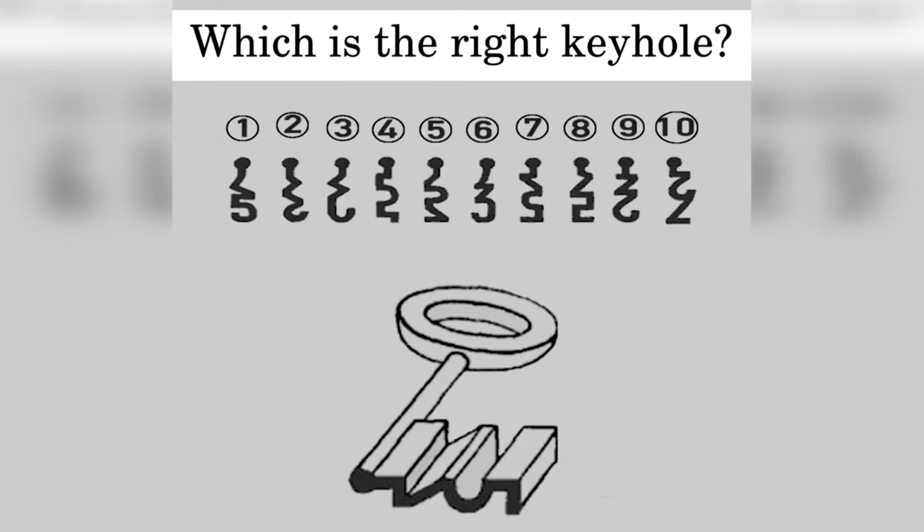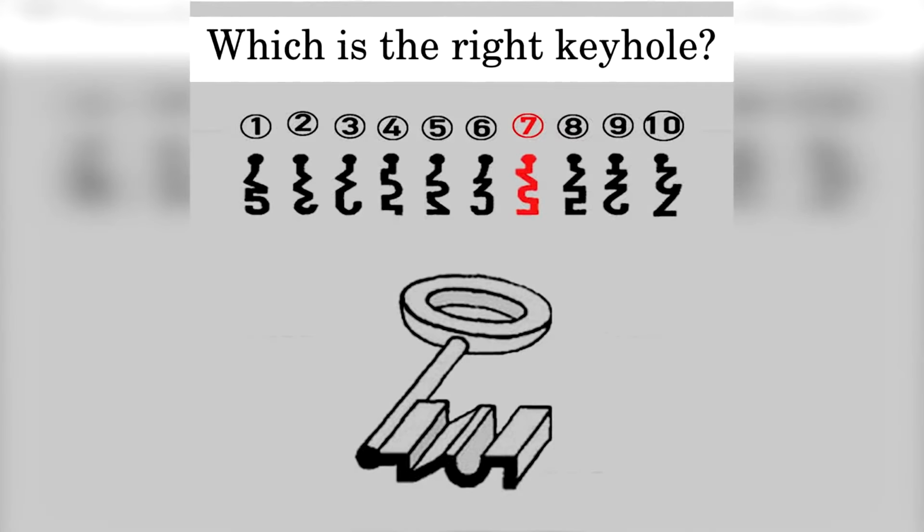Can you figure out which keyhole this key is gonna fit into? Look at this carefully and then comment which number keyhole you think it'll fit into. All right, so this key will actually fit into keyhole number 7. Did you get this correct?